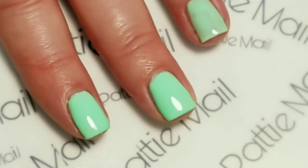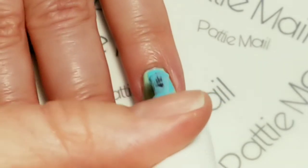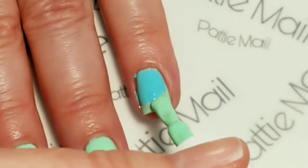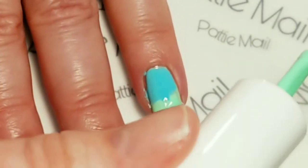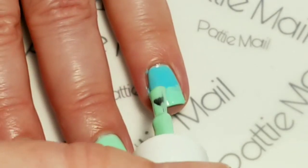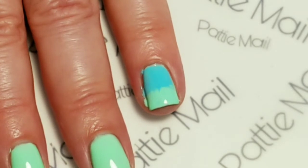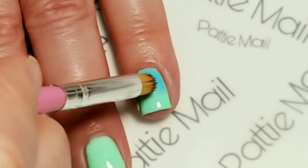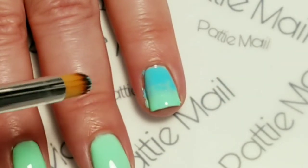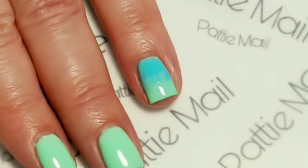Okay, so I'm going to do a gradient, and I'm going to do half of it in Capricious Island, the other half in Green Tea Smoothie. And I'm just going to use a gradient brush. And the line. There. Okay. I'm just going to do that to my other couple fingers and clean up the edges and cure that. We'll come back and do another coat. Okay. We'll just do one more coat like that.